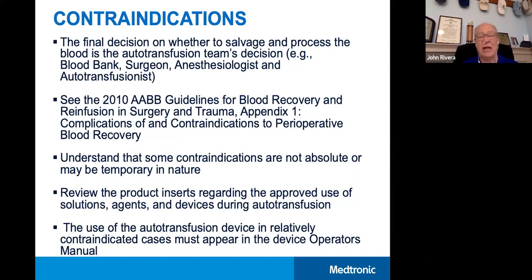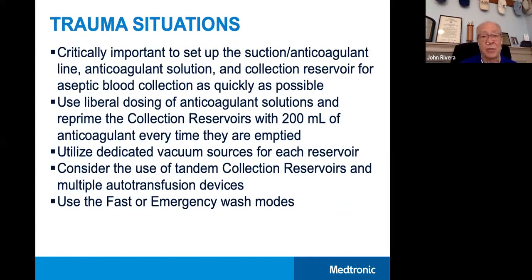Now, remember, in contraindications, even though it's indicated in the AABB guidelines, it is up to the autotransfusion team, the surgeon, the anesthesiologist, the personnel at the table, the autotransfusionist, and the lab to make the final decision. So it isn't just the decision of the surgeon to go ahead and perform the procedure.